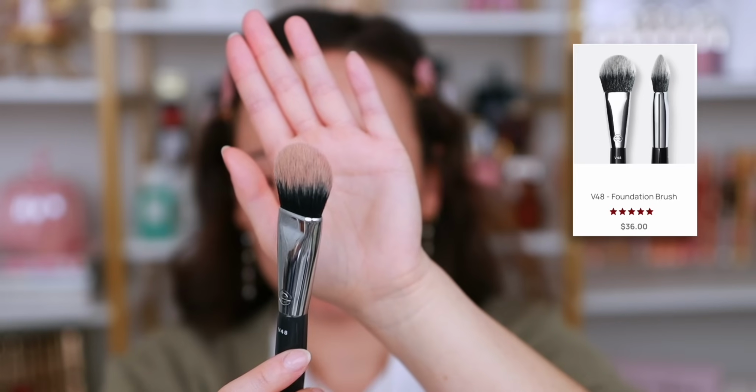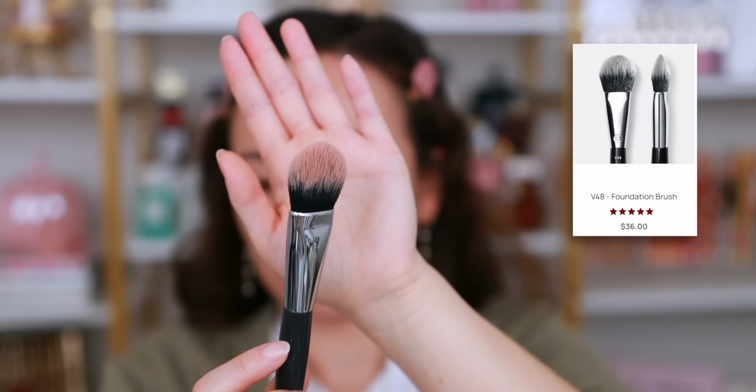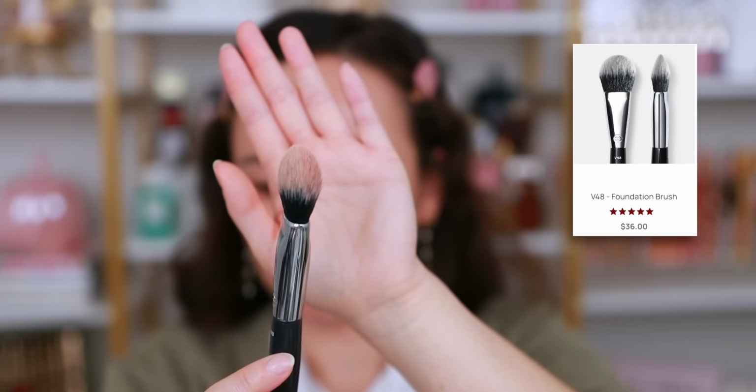A new brush that has entered my collection that I love the shape of. Esam just recently redid their brush line, which was great before, but I can really tell they modernized these brushes. So this is the V48. It's just like a flat paintbrush style. I use this for any liquid or cream product. You've seen me use it for blending out my foundation stick today.